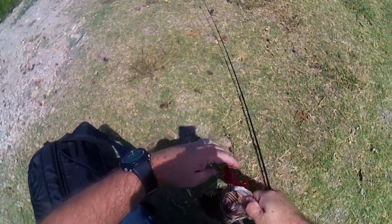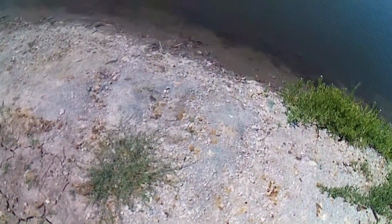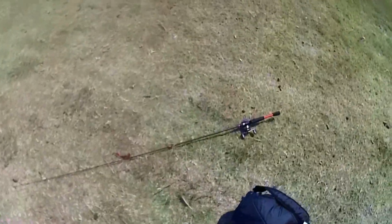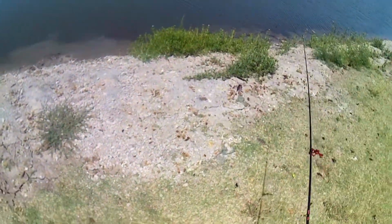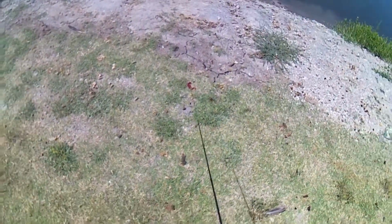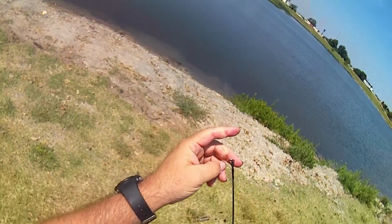Here we go. Alright, let's get that hook out of you. Man. Good lands. Okay, I'm gonna be honest with you folks, I thought I was hung up right there. I thought I was caught up in that grass. Gave it another little tug, and then it was a real soft bite. Didn't realize I even had a fish on it until she gave me a gentle tug in the other direction.